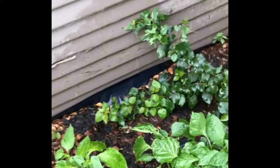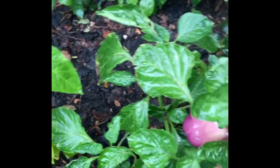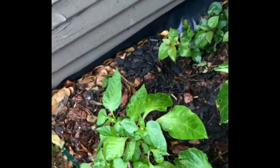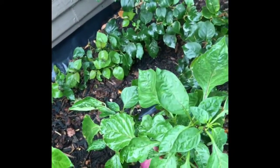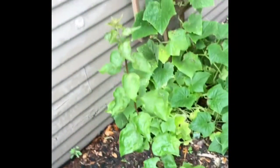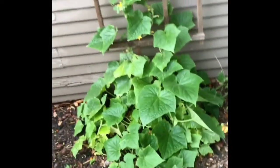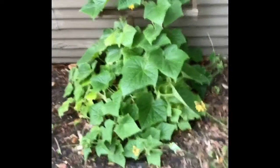There you go, the purple bell pepper. I forget what it's called. I don't know what my husband did with the tag. Here's another bell pepper plant that we have. See? And then I have some cucumber. I have that cucumber plant there, which is doing okay. That's the one I was telling you guys about.